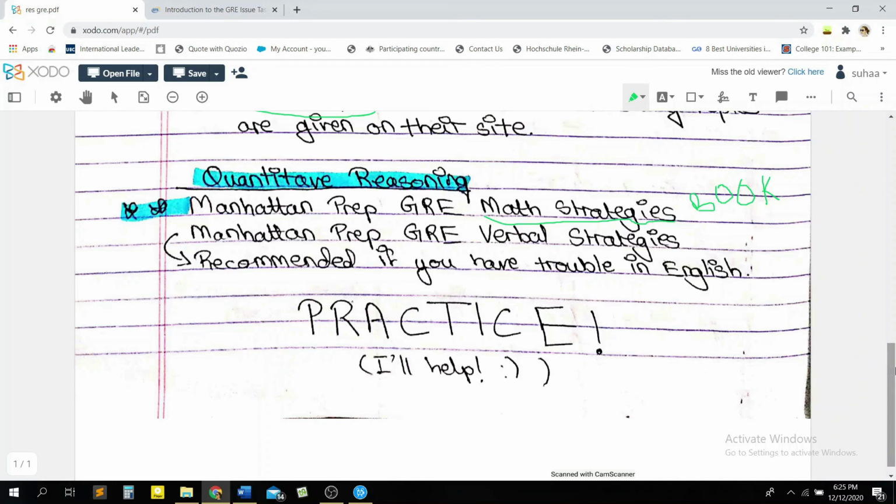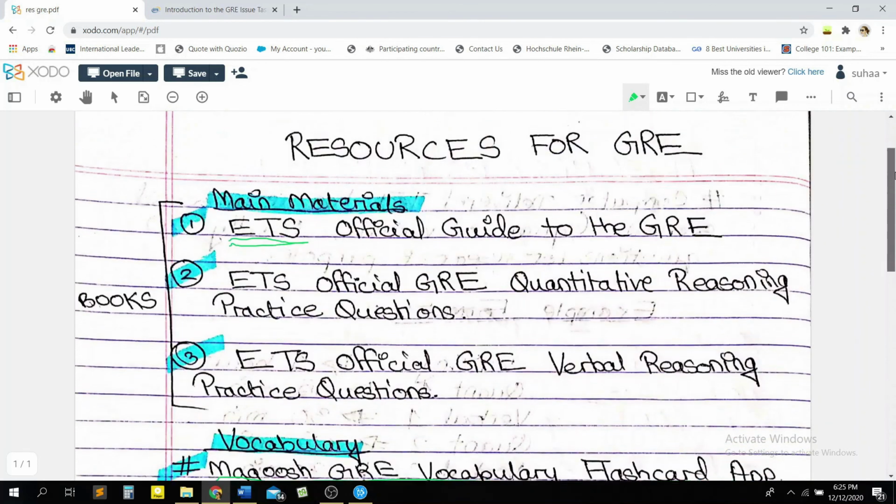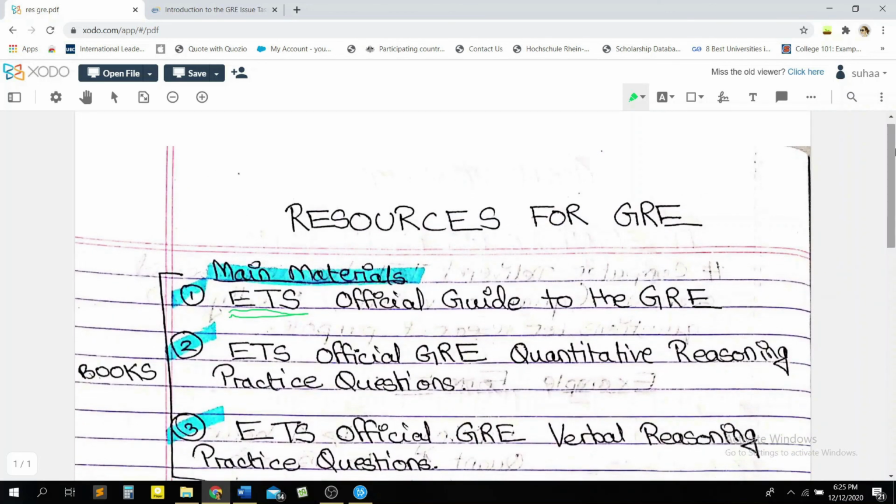So these are the resources that I used to get a really good score in my exam. I highly recommend all of the ones listed on this page.